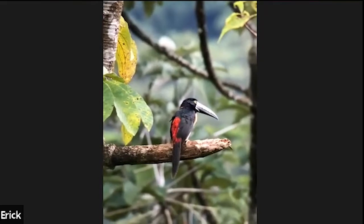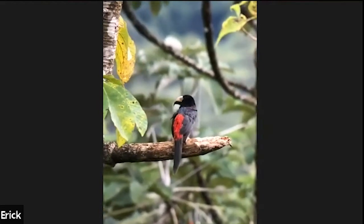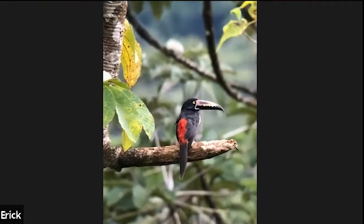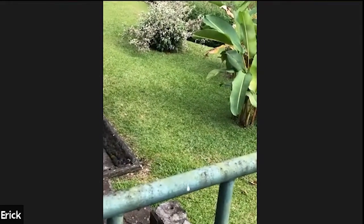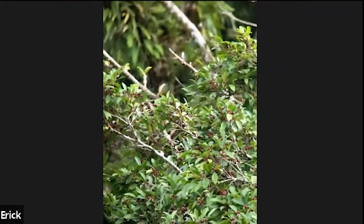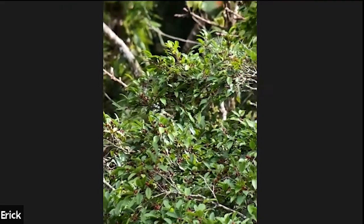I have right here another caller, Arasari, right here in this school. Oh, wonderful, Eric. Great view. Really close, maybe 20 meters. Oh, hold on, let me see if I can get the Kill Bill toucan again. It just flew down to that tree. I just see the branches moving there. Hopefully it's going to jump a little bit so we can see it.